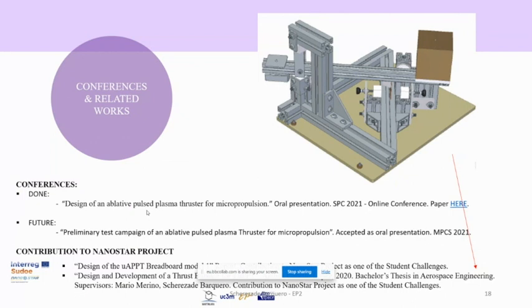I was accepted to participate in the MPCS conference of this year, where we plan to show the preliminary experimental results, and maybe a study of the ignition, the triggering method, since we tried many configurations and have been collecting numerous data concerning this.